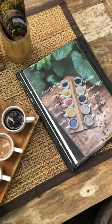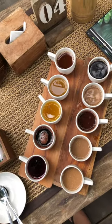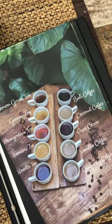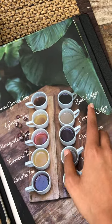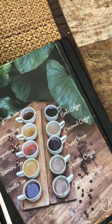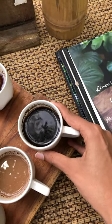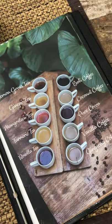First of all, this is a really beautiful presentation. And this is actually everything that you get when you come for a coffee tasting. So you can see you have lemongrass tea, you have Bali coffee, of course. Bali coffee is traditionally just drunk. It's just water and coffee beans, as you can see. It's not a very sophisticated brew in a sense.